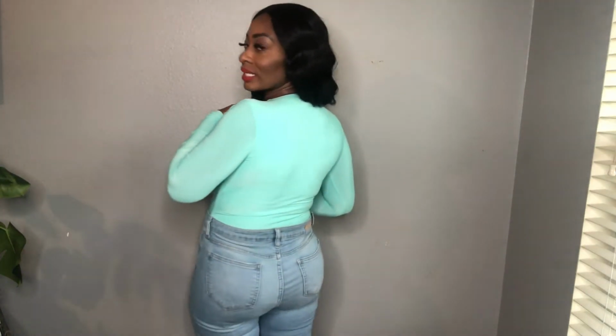I'm going to link everything below, where I found it and the cost. Very inexpensive, very affordable. And you cannot tell me that this does not give, okay? The body is giving. And I am achieving this just with body shapers, okay? So that is my tip, and I'm going to show you guys a bunch of body shapers that I use and that are very affordable, so just stay tuned for that.